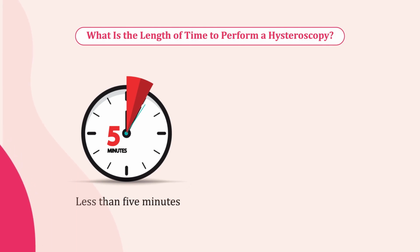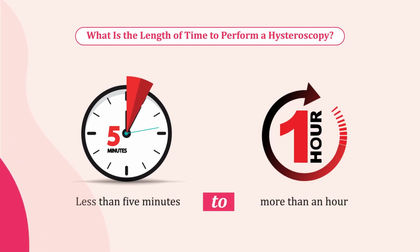Hysteroscopy might take anywhere from 5 minutes to over an hour to complete. The length of the procedure is determined by whether it is diagnostic or surgical, as well as whether another technique such as laparoscopy is performed concurrently. Diagnostic hysteroscopy, on the other hand, requires less time than the operative hysteroscopy.